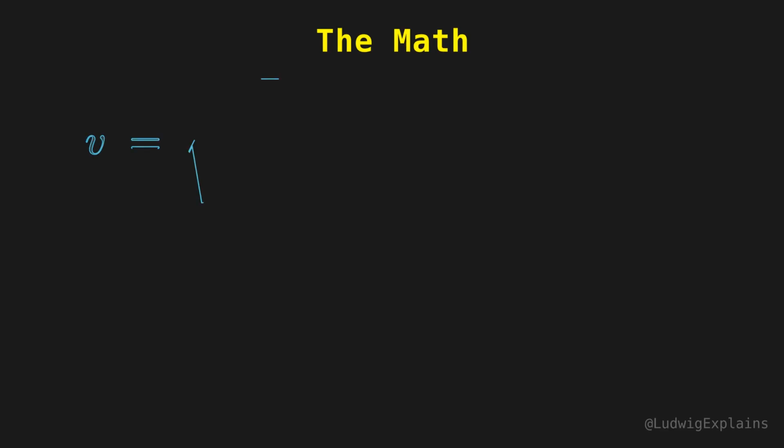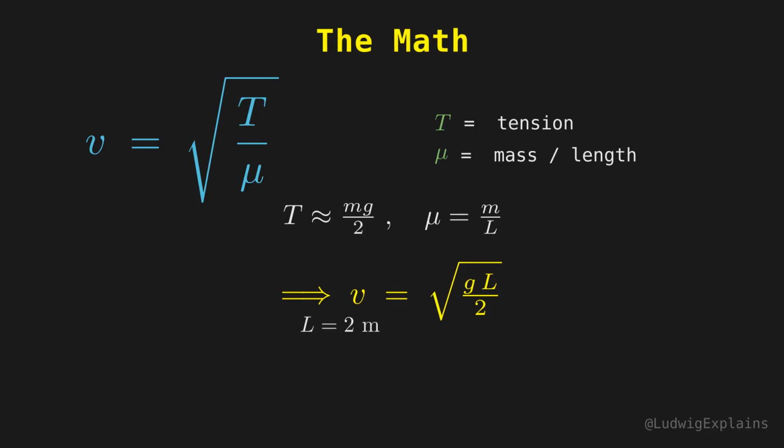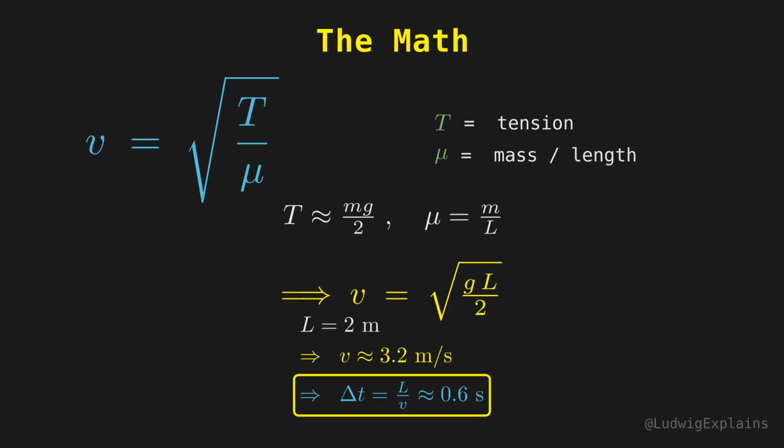Let's put numbers on this. The speed of a wave on a spring is the square root of tension over mass per unit length. For a slinky hanging under its own weight, that works out to about √(GL/2). Plug in a 2-meter slinky, and you get a wave speed of around 3 meters per second, which means a travel time of roughly 0.6 of a second. That matches slow-motion video almost exactly.